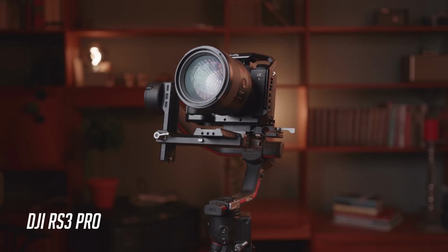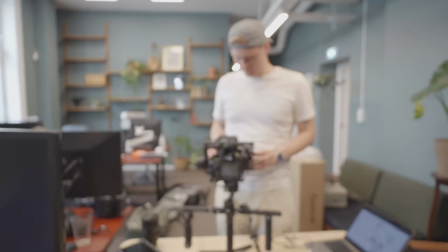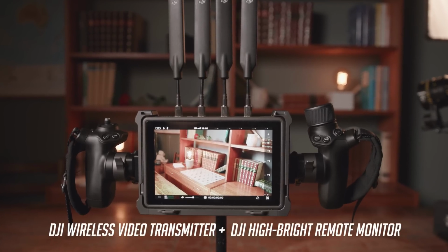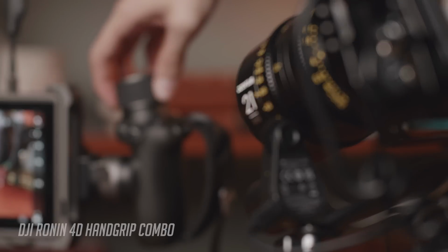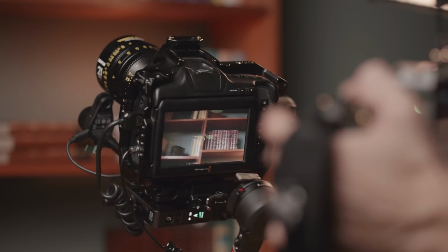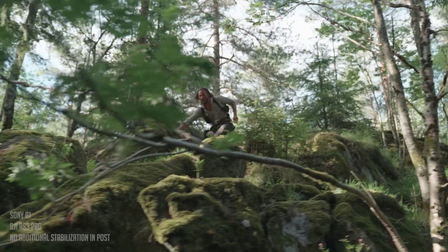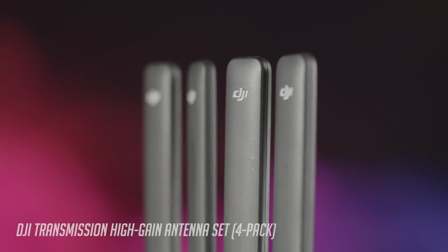On the gimbal, which is the DJI RS3 Pro, we can easily attach a new wireless transmitter from DJI, connect it to the camera, and send a high-quality video signal to the new DJI High Bright Remote Monitor. Here we can use the handles you get for this monitor to adjust the focus and the gimbal itself. We have used this setup for many shoots already, like the adventure film we shot in the forest. And with a high-gain antenna set, you can easily operate the gimbal and focus from far away.